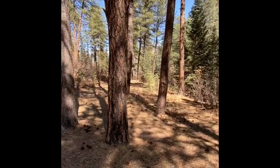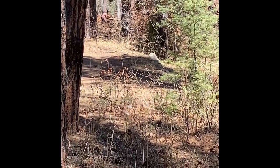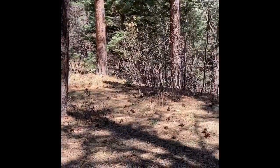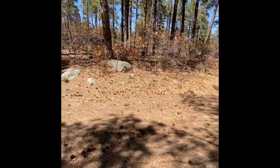I've got an Abert squirrel over there. It's gone now. But a lot of nice places to picnic out here.